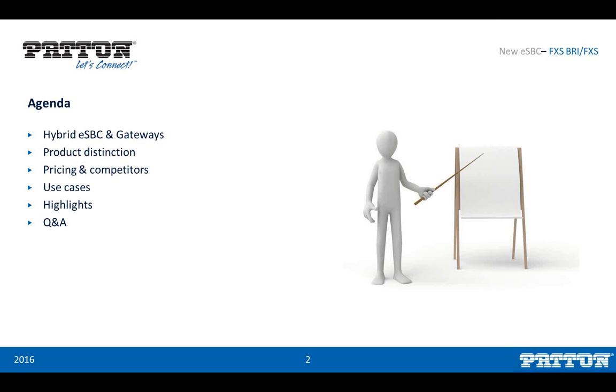We have two new products we want to introduce to you. One of them is the hybrid ESPC and analog ESPC, and of course the gateways that come along with it. Then we've done a product distinction in order for you to easily understand what the differences are between the ESPCs and the gateways. Then we've done a competitor analysis to see where we stand with our products, and also for you to highlight the advantages of our products compared to some other products you might find in the market. Then use cases.